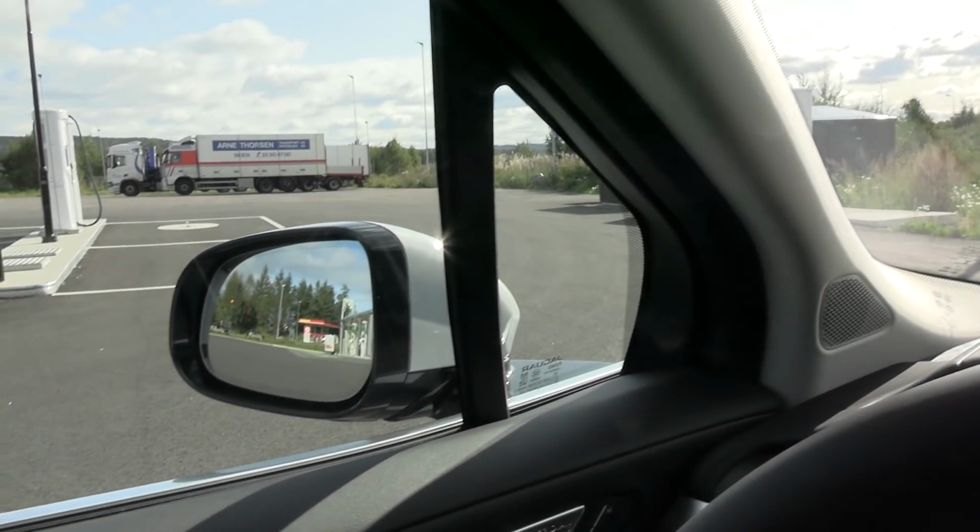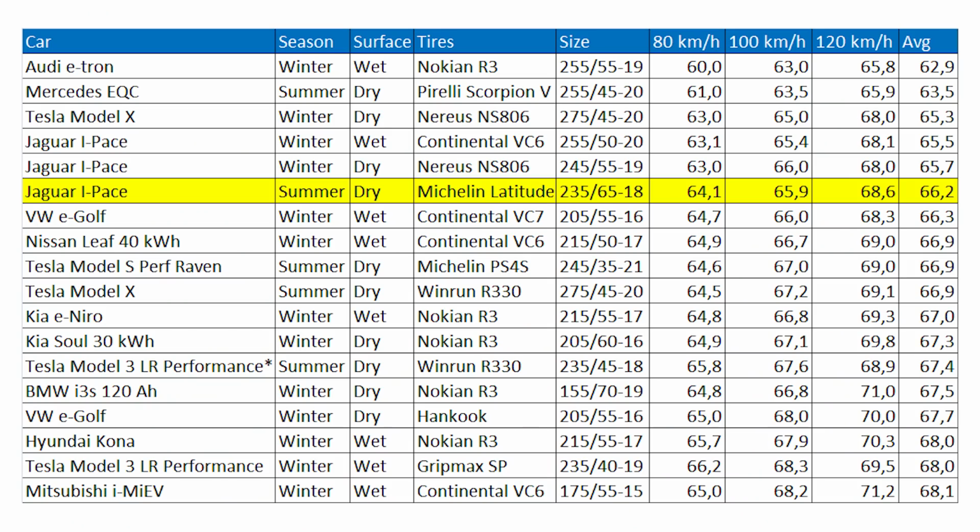All right. But anyway, I have to go home to analyze the numbers. All right, we are back home, and look at the data. If you see here, the I-Pace I tested was actually noisier than the two previous results. And how can that be? Well, if you look closer, it's Continental VikingContact 6 and Nereus, and those are winter tires.